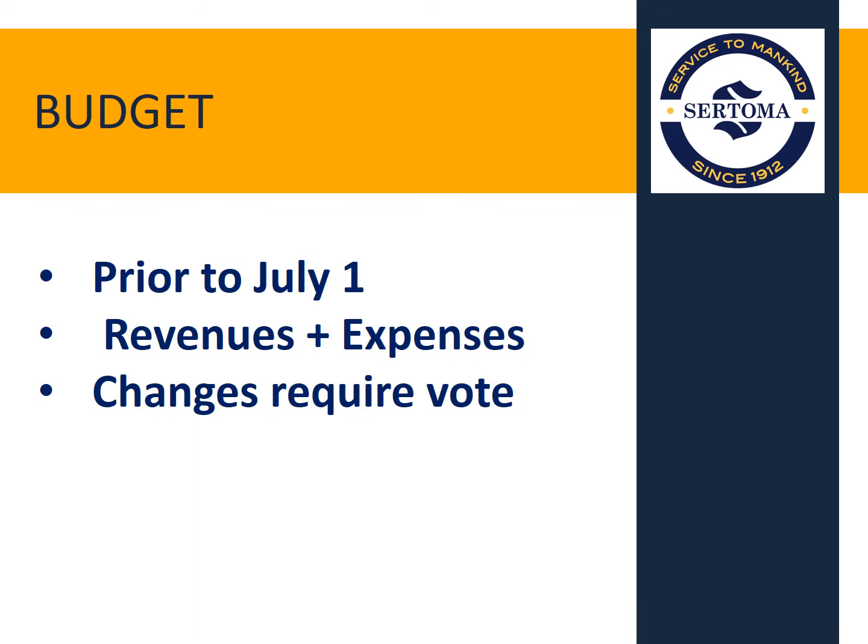Each year, prior to the beginning of the Sertoma fiscal year on July 1st, the incoming treasurer will prepare a balanced budget for the coming fiscal year.